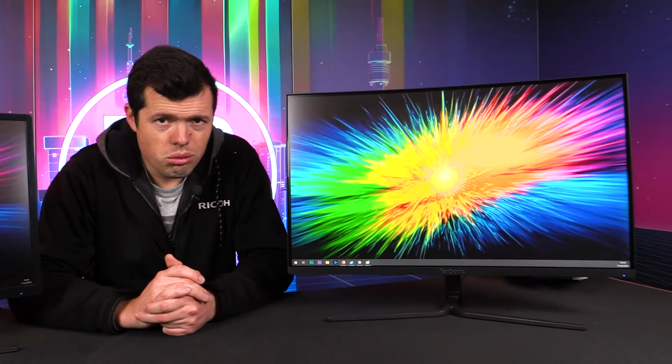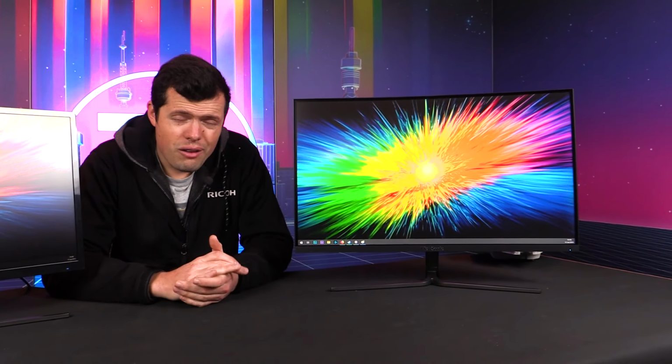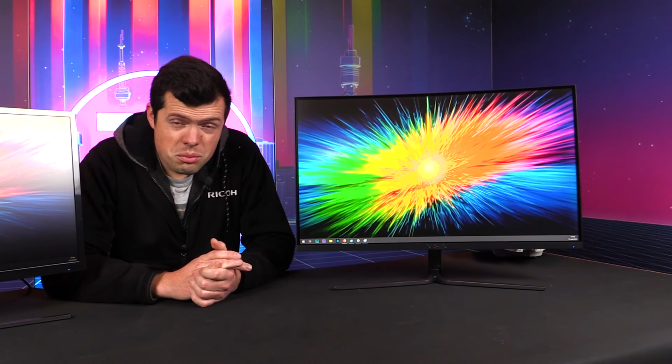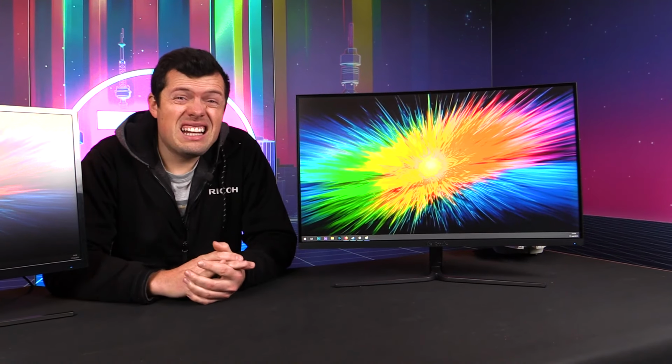Both of these have the 2-watt speakers in them as well, which is pretty cool for the 24. But the 27 is just weird. It's obscure. I don't understand why you have done this. A 5 millisecond gray to gray time. It drags. It color drags pretty badly, and I limited my FPS and it still color dragged.